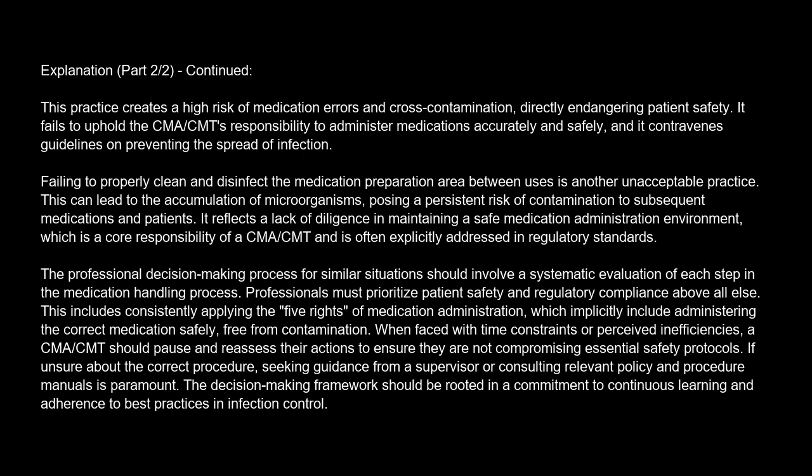This can lead to the accumulation of microorganisms, posing a persistent risk of contamination to subsequent medications and patients. It reflects a lack of diligence in maintaining a safe medication administration environment, which is a core responsibility of a CMA/CMT and is often explicitly addressed in regulatory standards.